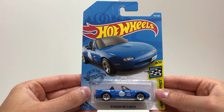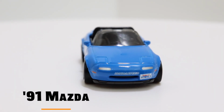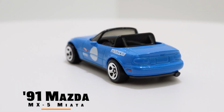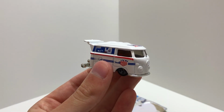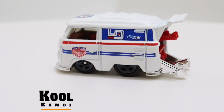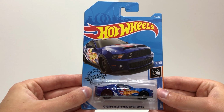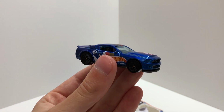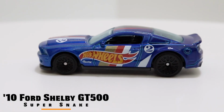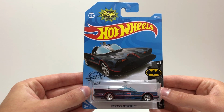The blue 91 Mazda MX-5 Miata. The white Urban Outlaw Magnus Walker Cool Combi. The HW Race Team 2010 Ford Shelby GT500 Super Snake. The Batman Classic TV Series Batmobile.